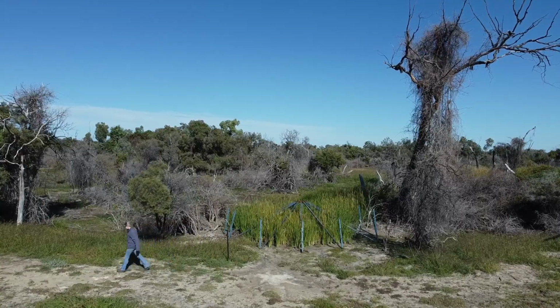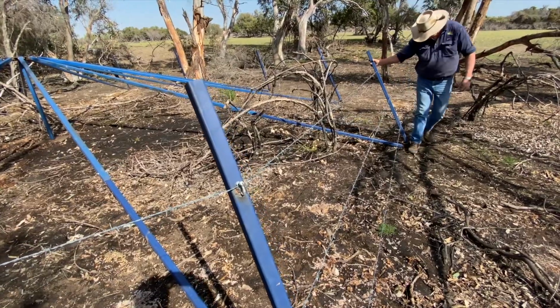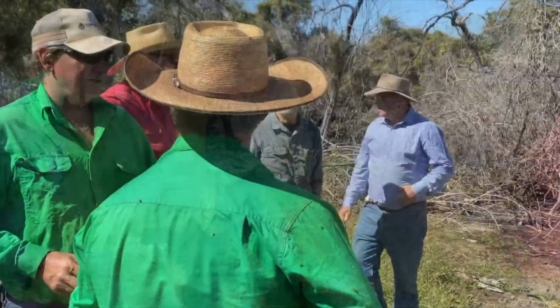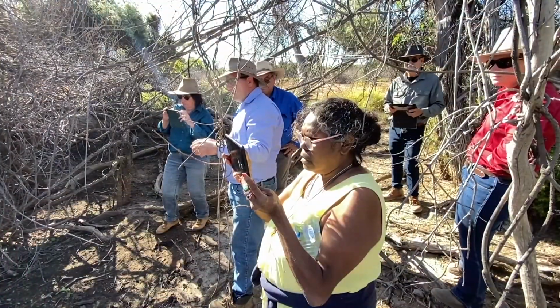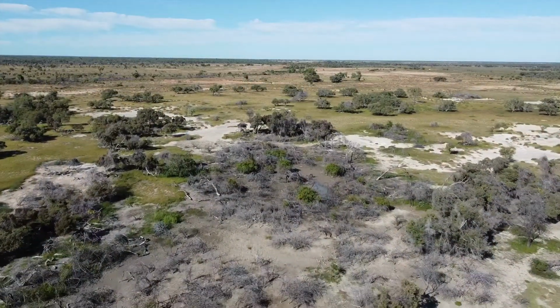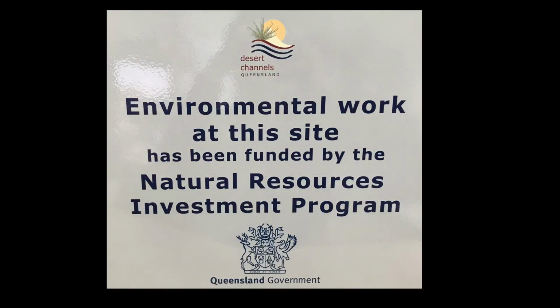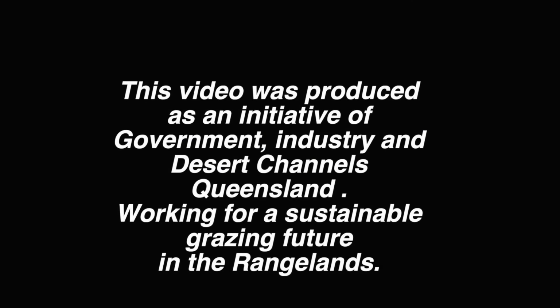New techniques in weed control, springs detection and springs management being applied throughout the region. The highlight has been this emergence of new springs across the region, and with strong support from landholders, these fragile new members of our region have a bright future. And this is only the start of the journey to manage these springs and their unique habitats into the future. Industry, government and Desert Channels Queensland support the grazing industry in managing for change and a sustainable future on the rangelands.